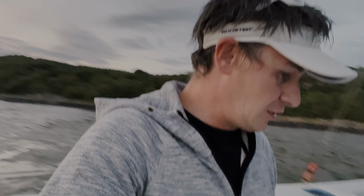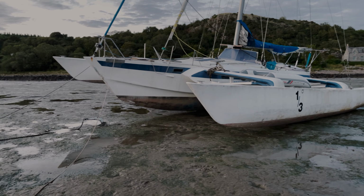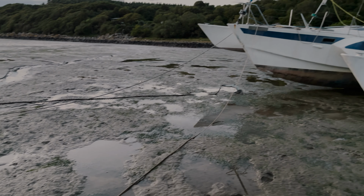I'm going to jump down and give you a little view around the boat just for a laugh while we've still got some light. That's an interesting trimaran, isn't it? So he's left it here from his last attempt to do this job. Got all the anchors out.